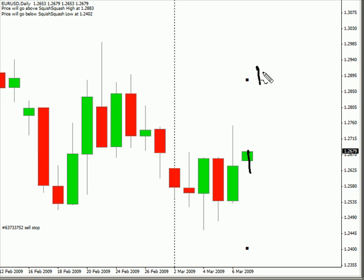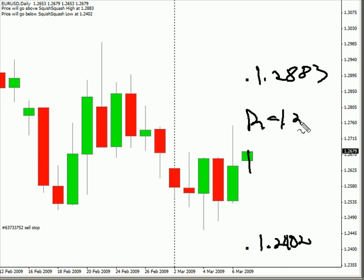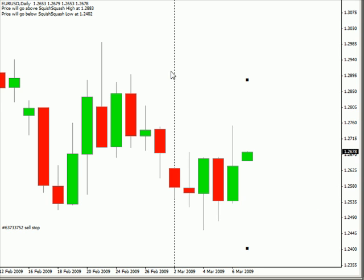We are expecting it to move as high as 128.83 and potentially as low as 124.02. Look for some resistance around 126.58 and also look for some support around 125.75 in this particular pair.